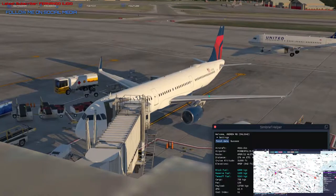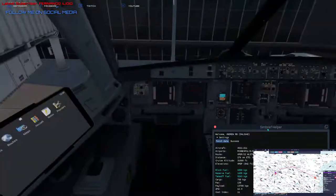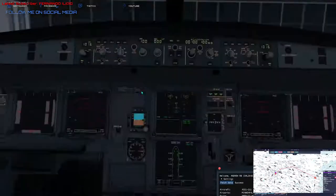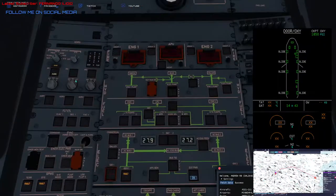So, APU area is clear, chocks are set, and landing gear doors are checked as well. Flow, brake on, engines off. Auto, it's down, power on, one on bat.